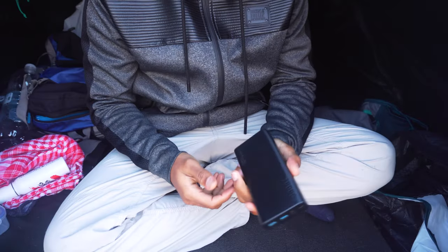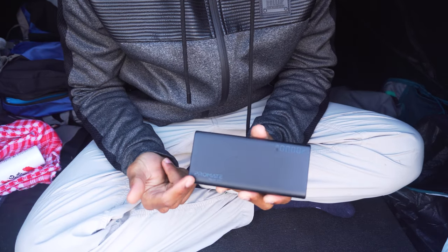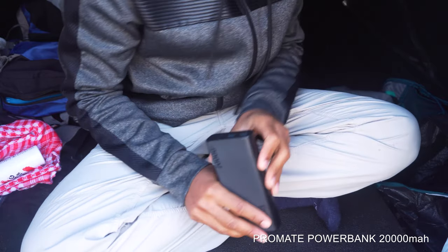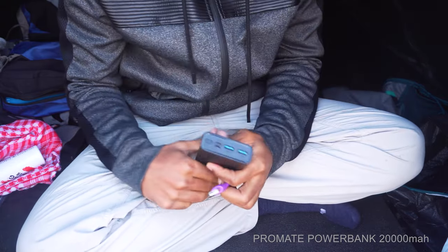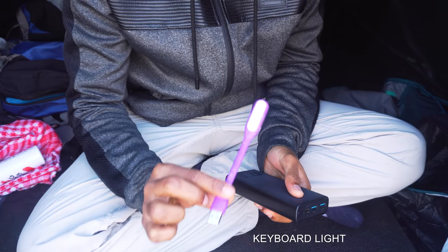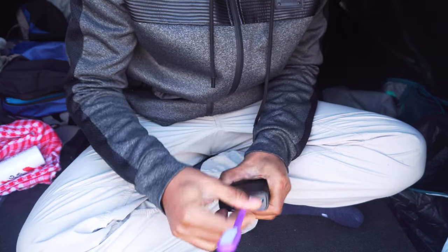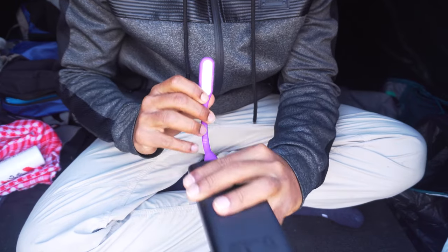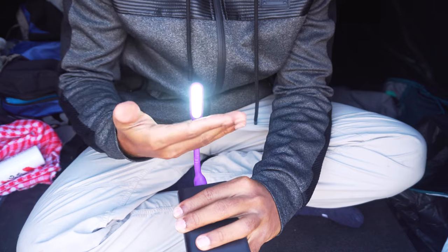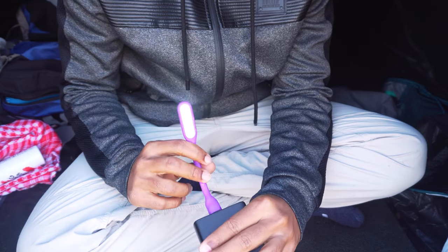All right guys, so in the night I was talking about how I charge my phone and use my camp light. This is what I'm using. It's a ProMate 20,000 mAh power bank. It's really a good one. I've been using it for a while. So here's my camp light. This looks like a toothpaste, but these are keyboard lights used for keyboards, and you just plug it in. There we go. It's enough to light up my tent and to do cooking and stuff.